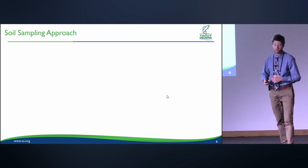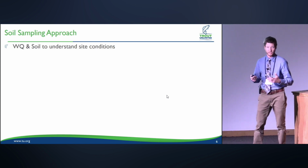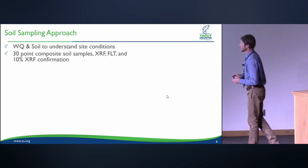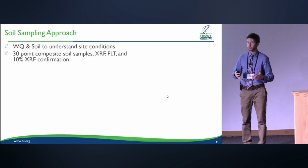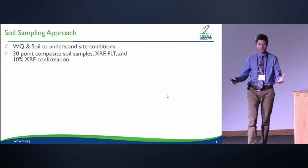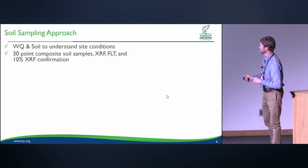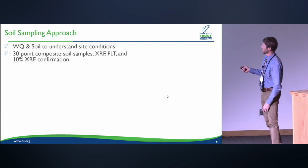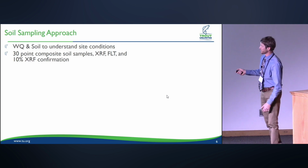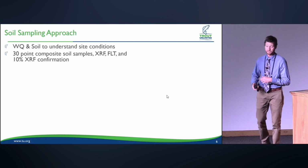So, soil sampling approach. Understanding your baseline conditions is the first thing you need to do at the site, whether that's the water quality or the soil quality and chemistry, to understand the site conditions. Usually whenever we come into a site, it's going to be a 30-point composite sample because you want to figure out not just one spot on the site, but what the whole site looks like. We'll do this through random 30-point composites. This is done through X-ray fluorescence, XRF, field leachate test, and then taking those 30-point composite samples and having 10% lab verification to make sure that your results are jibing together.